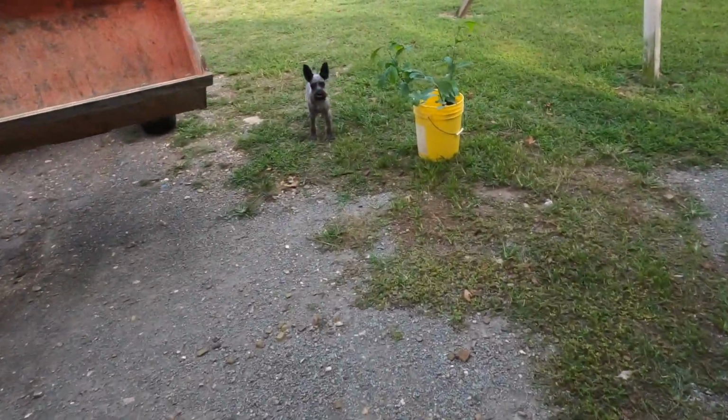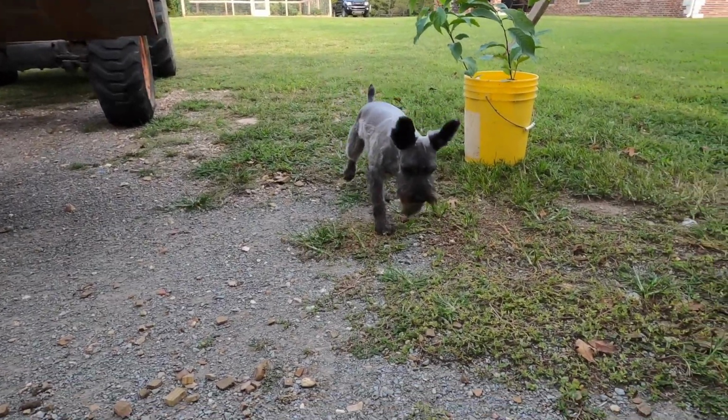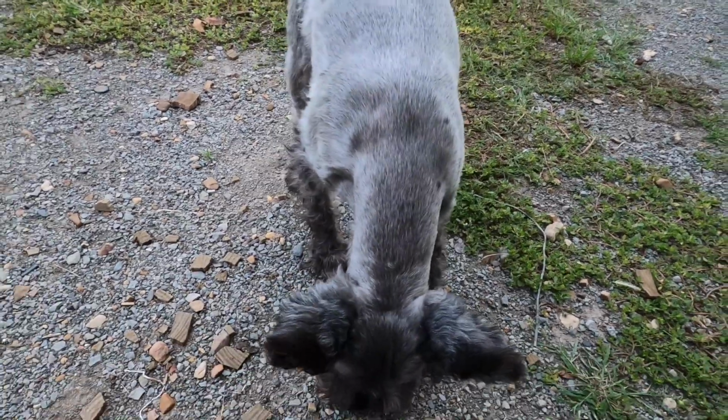What do you know, Skeeter? Come here. What do you think? We're going to get these trees planted, buddy? Huh? Come here. You want to say hi? Say hi to everybody. He got a haircut. He's feeling fresh today.